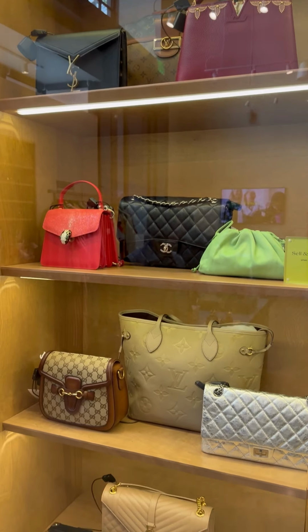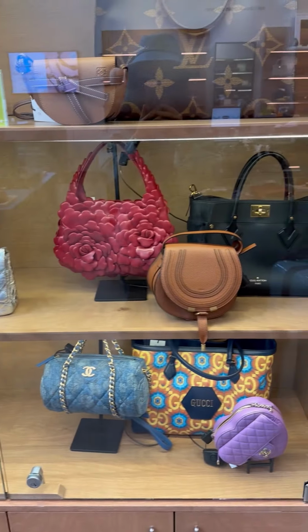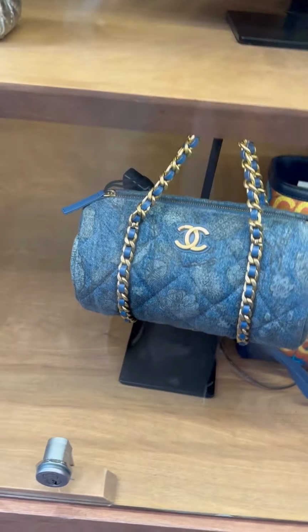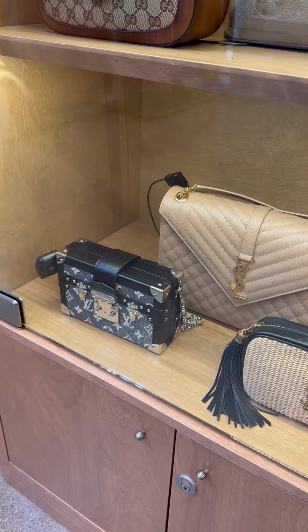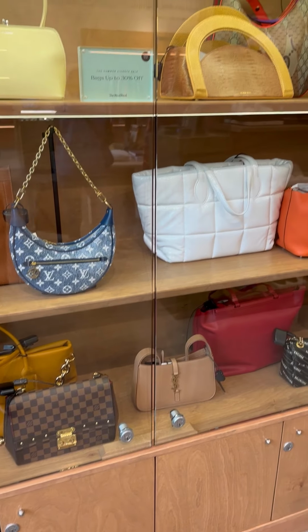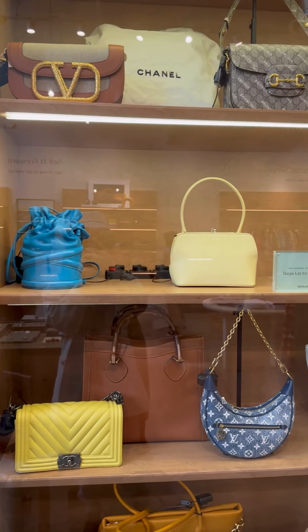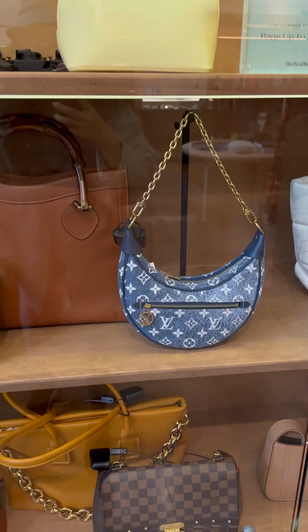I'm obsessed with denim bags recently, so let's check out what they have. Wow, this Chanel denim bowling bag looks really cute. This Louis Vuitton denim loop bag is quite unique. I really need to try it on.